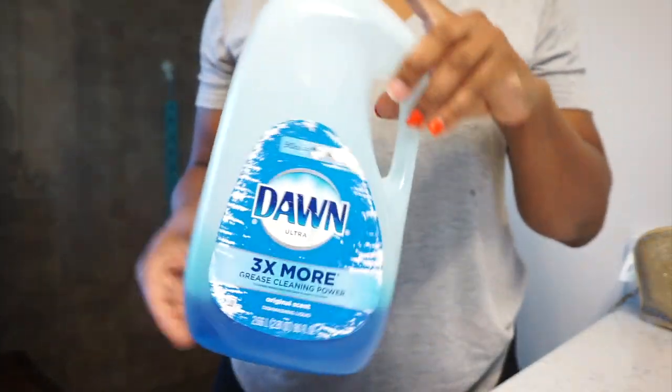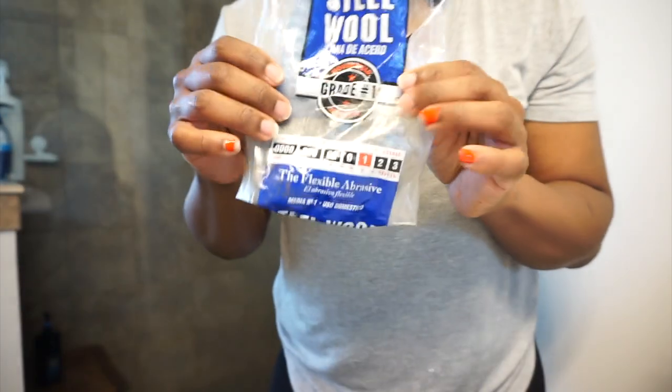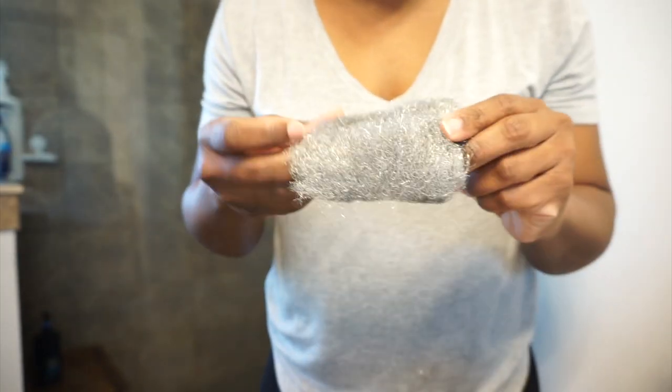And Dawn dish detergent. Everybody should have some Dawn laying around. It really does cut grease and it really does work on multiple things. And then these are steel wool pads. These are perfect for scraping everything off of your shower door.